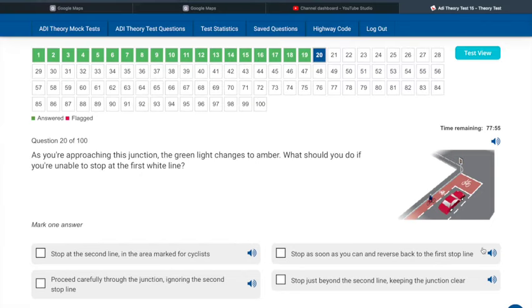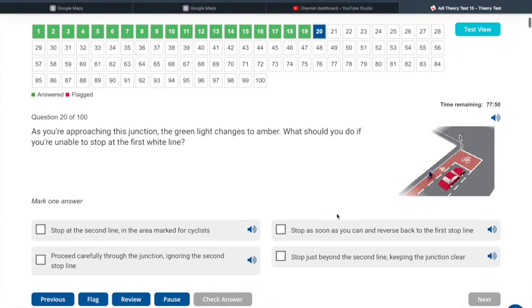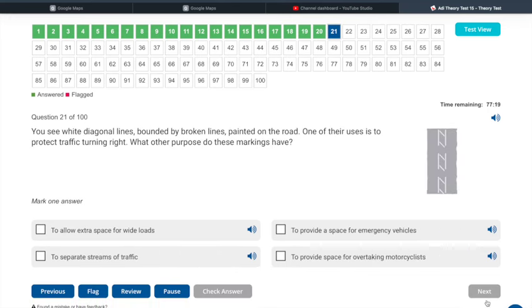As you're approaching the junction, the green light changes to amber. What should you do if you're unable to stop at the first white line? Oh, so the first white line's for cars, the second for bikes. So, then to amber, what should you do if you're unable to stop at the first white line? Stop at the second line in the area marked for cyclists. Proceed carefully through the junction. Stop as soon as you can and reverse back. I'm done with that one. Stop just beyond the second line, keeping the junction clear. I think stop at the second line if that happens. There you go.